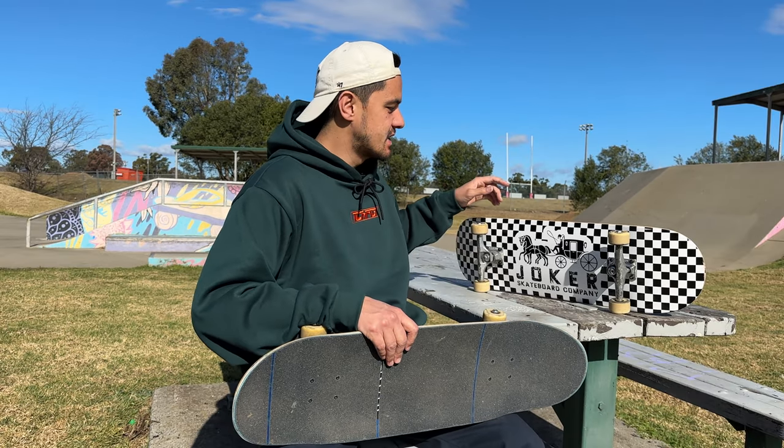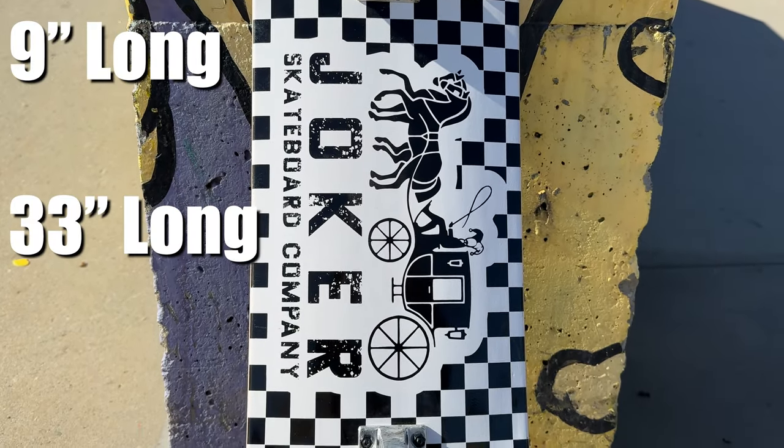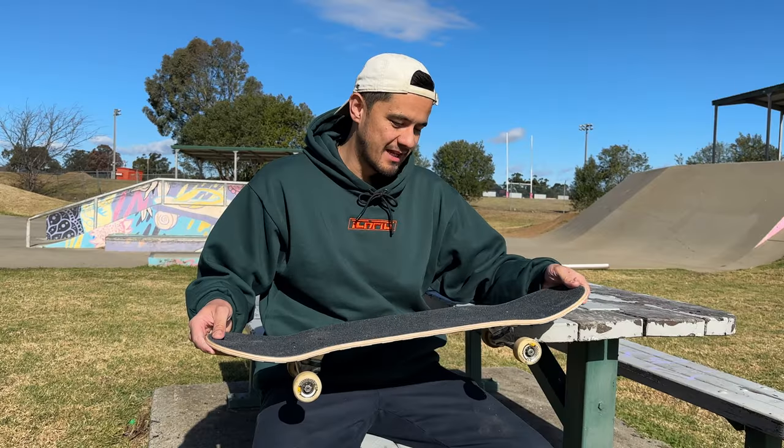So I actually got this board sent to me by the legends over at Joker Skateboard Company. It's a 9-inch symmetrical board, it's 33 inches long and has a wheelbase of 14 inches. I'm actually pretty keen to skate this today since it's been so long since I've stepped on a Popsicle board, plus I've never ridden a symmetrical Popsicle board too, so that's exciting for me as well.